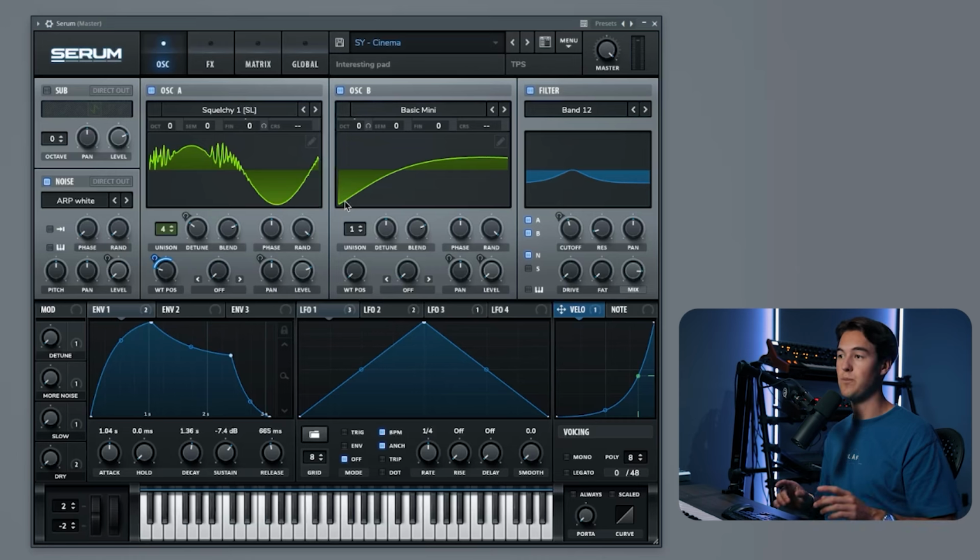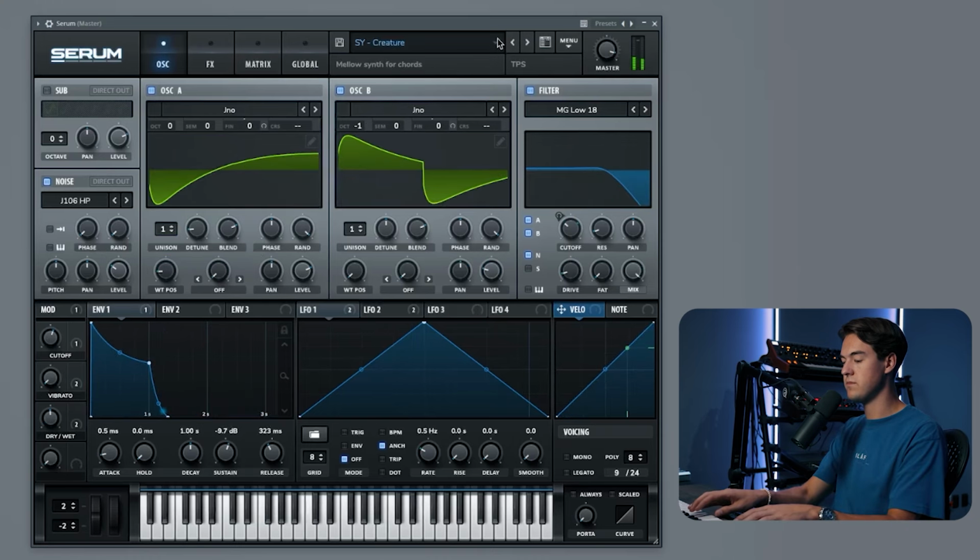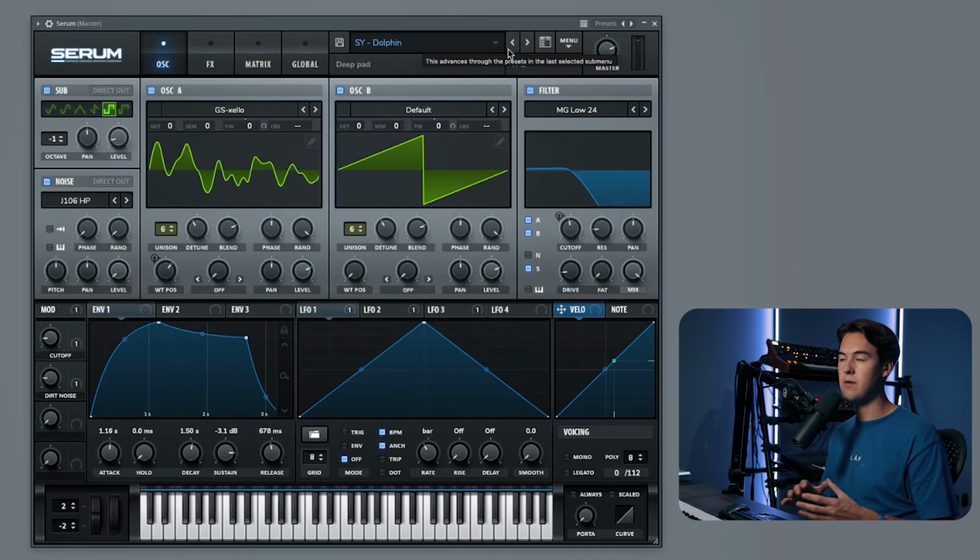Here are some synths. This first one is called Cinema, and it's a very nice pad sound. Synth Creature. Then Dolphin is this very deep pad that can be used in the backgrounds of your tracks, just to fill up some space in there.